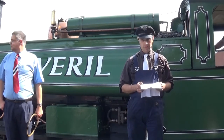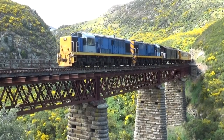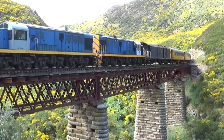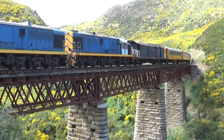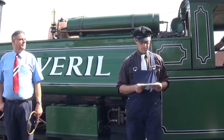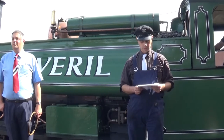F-13 also made several visits to Dunedin to haul trains to Port Chalmers for their festival week and also a fairly legendary trip to Hindon in the Taieri Gorge. Around this time it was also named Peveril. After the centenary, the locomotive was officially withdrawn in October 1964, having travelled over 1.2 million miles over a fairly amazing 90 years service to the New Zealand Railways and its predecessors.